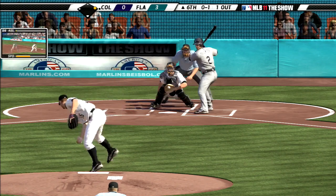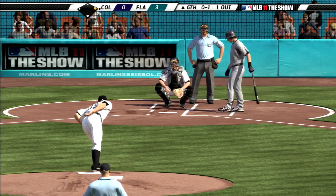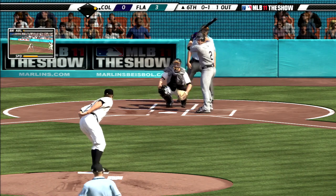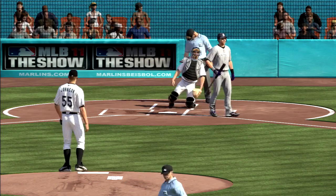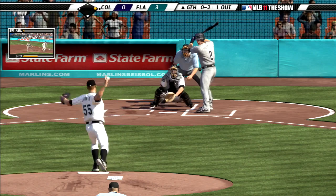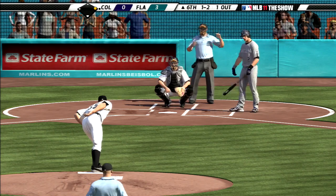First pitch on its way from Johnson. Right down Broadway that time. Strike 1. And he's been able to use that slider early in the count to get ahead. And he'll just fight this one off as it's chopped foul. Good job of holding up on the low ball there, and it's 1-2. And there's a reason he's hitting over .300 this year. He's not going to get himself out by chasing pitches like that.